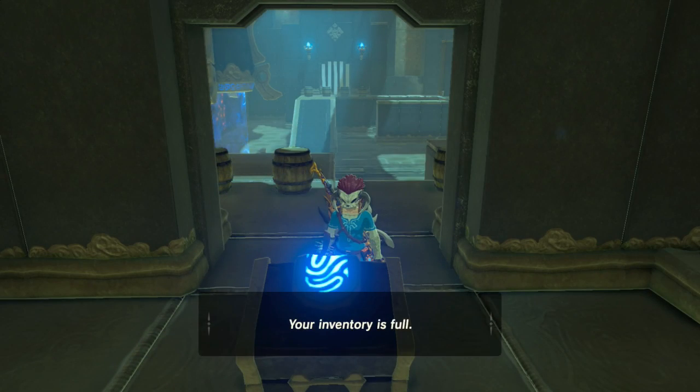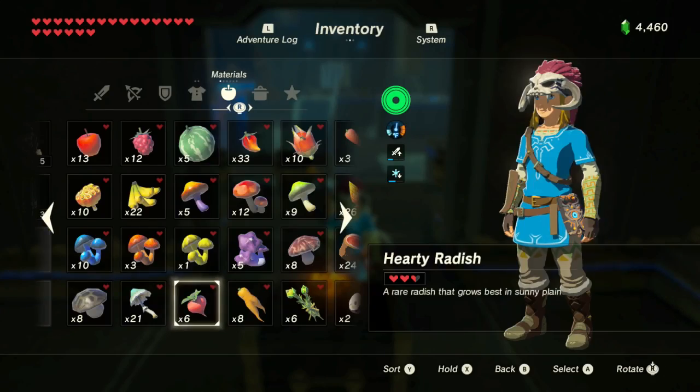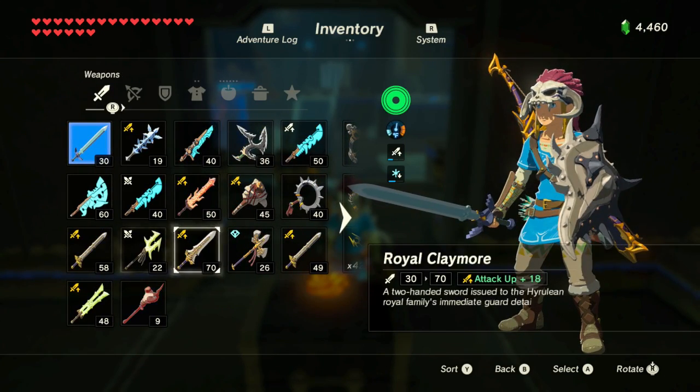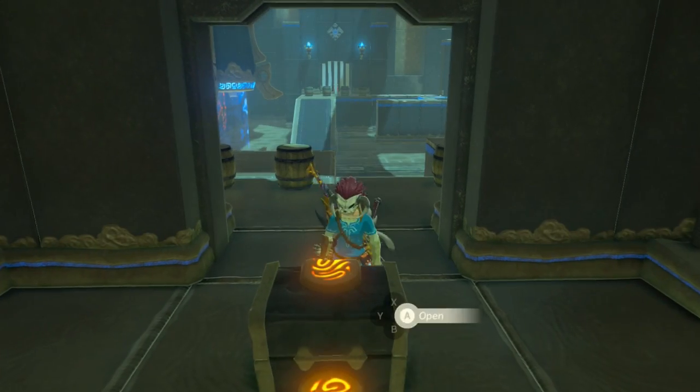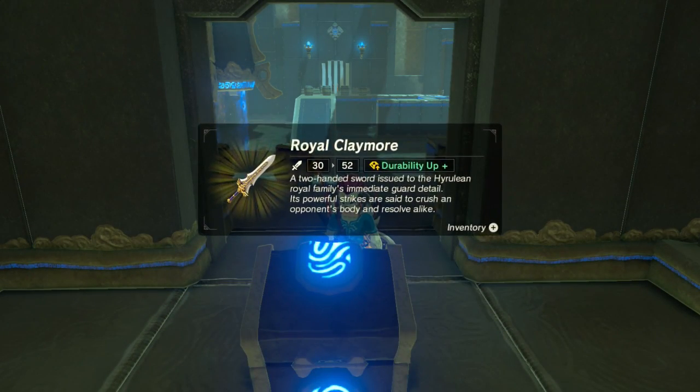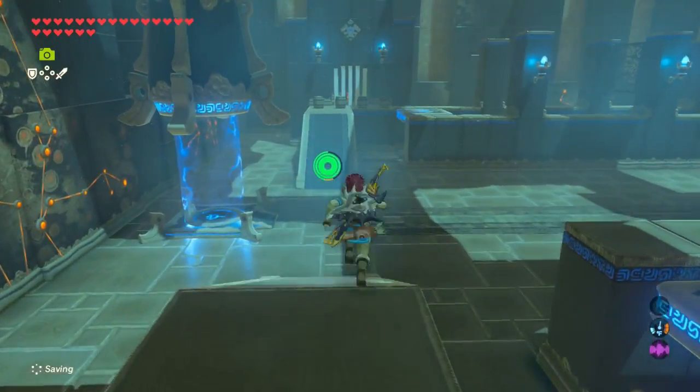Royal Claymore with durability up plus. I think that's worth getting rid of something. What do I have? What do I have? Absolutely get rid of this. Royal Claymores do a ton of damage, even though I'm not a fan of two-handed weapons.